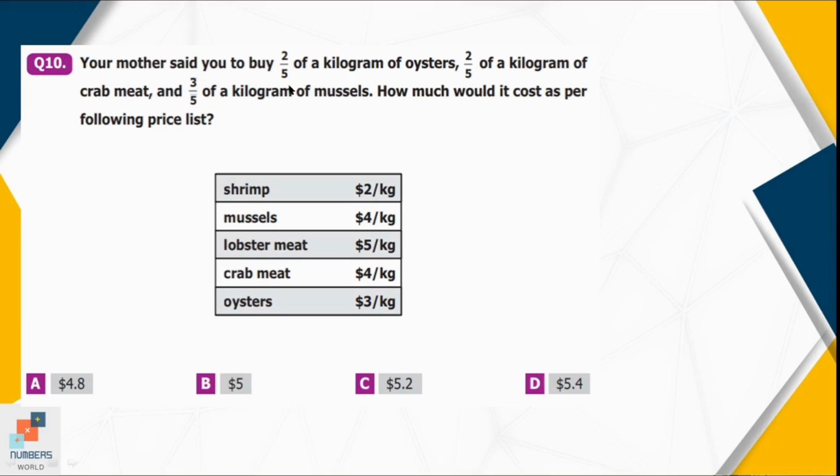Question number 10. Your mother said you to buy 2 by 5 of a kilogram of oysters, 2 by 5 of a kilogram of crab meat, and 3 by 5 of a kilogram of mussels. How much would it cost as per the following price list?